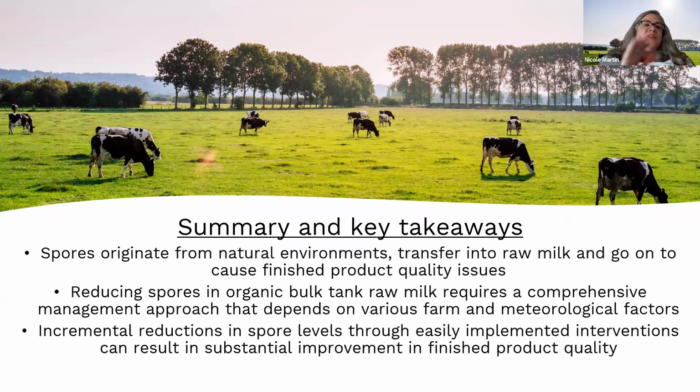So big takeaways: these spores are in natural environments. They transfer into the raw milk, and they go on to cause finished product quality issues and spoilage in dairy products. But we know there are a lot of things that go into controlling the transfer of these spores, and we talked about all those different factors that can influence the level of spores that end up getting into the bulk tank milk. But we can show that we can incrementally reduce the level of spores through very easy interventions like removing udder hair. And so that's really exciting to us. We can't control the whole thing with udder hair removal, but we can make a dent in the level of spores.